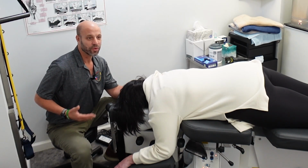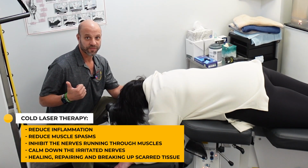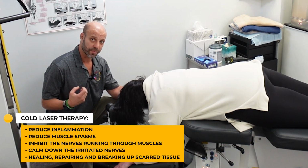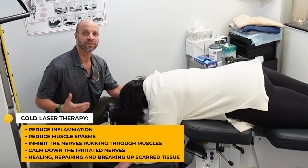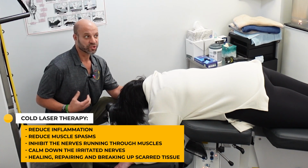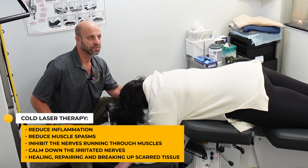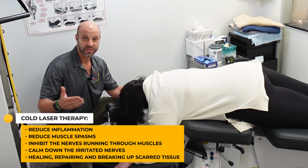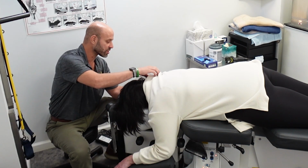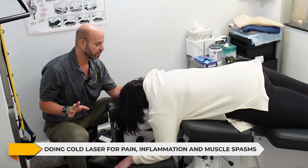Great question. So cold laser therapy does a lot, but for muscles, what it's going to do is reduce inflammation, reduce muscle spasms, and muscles have nerves that run through them. It's also going to inhibit those nerves. So if your muscle spasms are due to irritated nerves or stress, it's going to calm all of that down. And then we have other frequencies we can use for healing and repairing and breaking up scar tissue. So there's a lot of different things this works for. I hope that answers your question. It just depends on the frequency I'm using, right? And right now I'm focusing on your pain and your inflammation and muscle spasms.